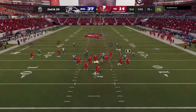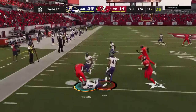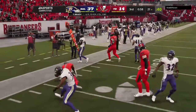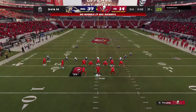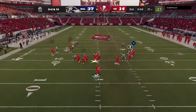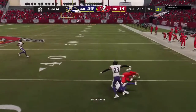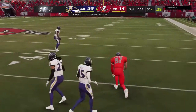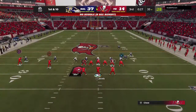Work to be done. Throwing now is Brady. He'll set up the screen to Fournette. Give him 6 on the screen, but now it's third down. Brady going to throw. Wide open, Gronkowski. And he is going to have a Bucs first down as they're able to get the third down conversion.